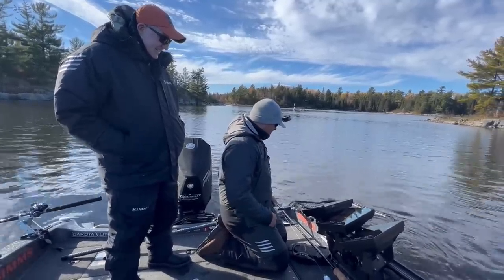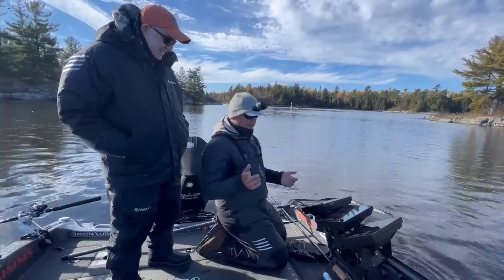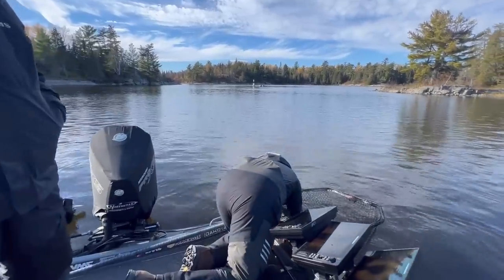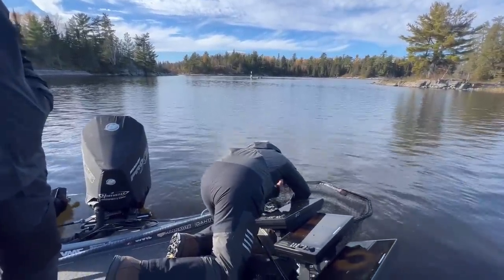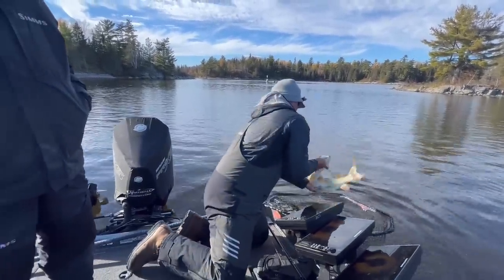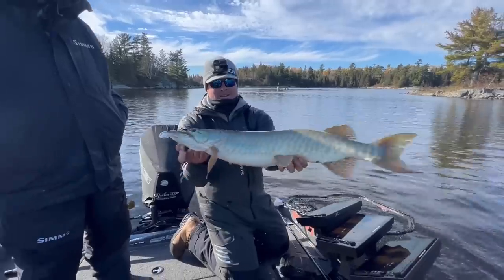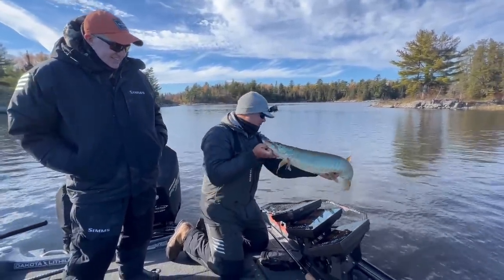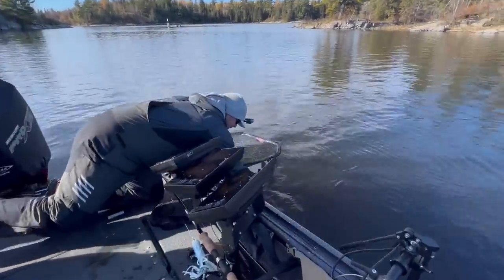But I'll show you guys fish here. Not a very big one, but there is something cool that Bob does. Hey, here's our little guy, yeah. Fat Lake of the Woods muskie. He'll be big someday. Let him go.